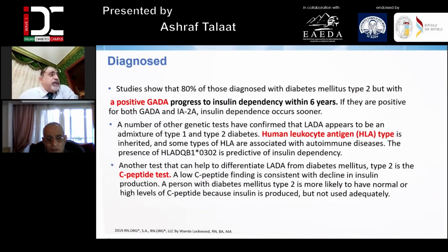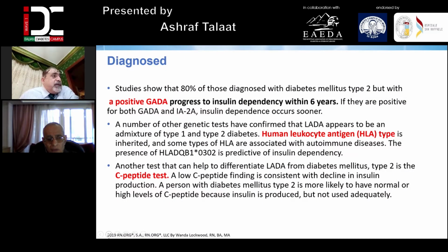So, for the diagnosis to be fulfilled, the study shows that 80% of those diagnosed with diabetes type 2 but with a positive GADA progress to insulin dependency within 6 years. And also, some genetic tests have confirmed LADA, especially human leukocyte antigen, HLA type. Another test that can help to differentiate LADA from diabetes type 2 is the C-peptide test.